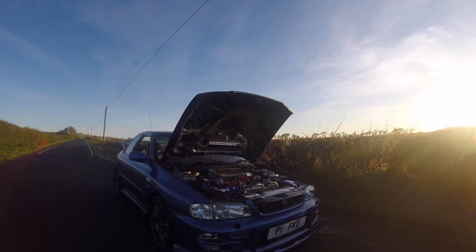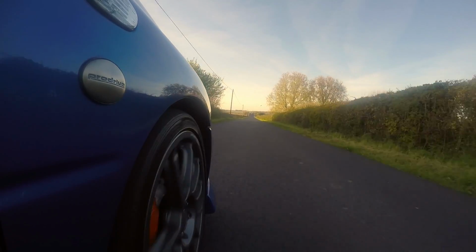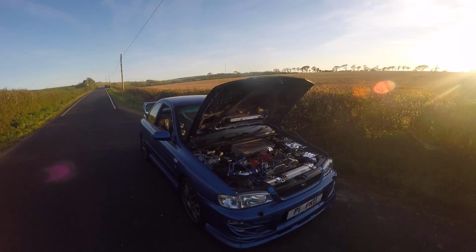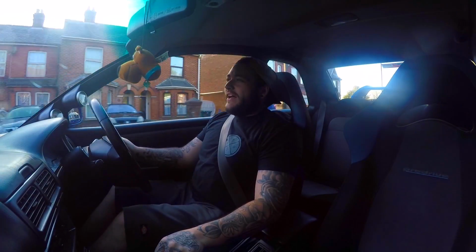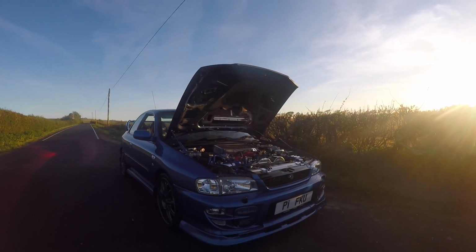Now modifications done to this one from the original factory car. It's had 2-pot Brembos put on the back. It's had TVR 4-pots put on the front with bigger discs and better pads. Obviously where these are really rare, a lot of you will probably have noticed the number plate P1 FKU, so P1 fuck you basically. And obviously in the world of supercars now there is actually a McLaren P1 out there. A lot of you will probably know that, and I think I'm right in thinking that that number plate is probably worth quite a bit of money now.